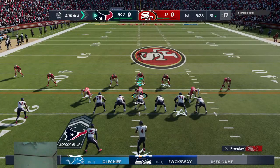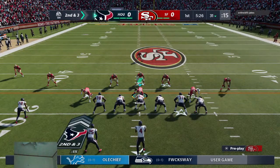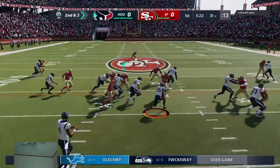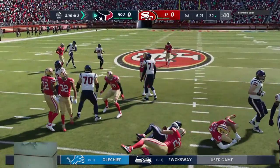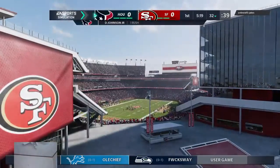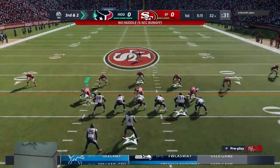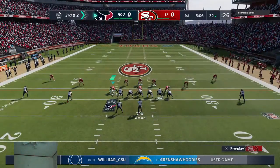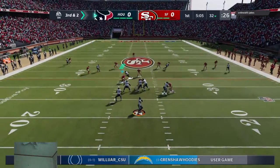Able to get 7 on that first down pass play. 2nd and 3. The first carry now. This is Johnson. And he's going to be met at the line of scrimmage and taken down. He got maybe a half yard at most, but officially they'll be left with a 3rd and 2. Third down.